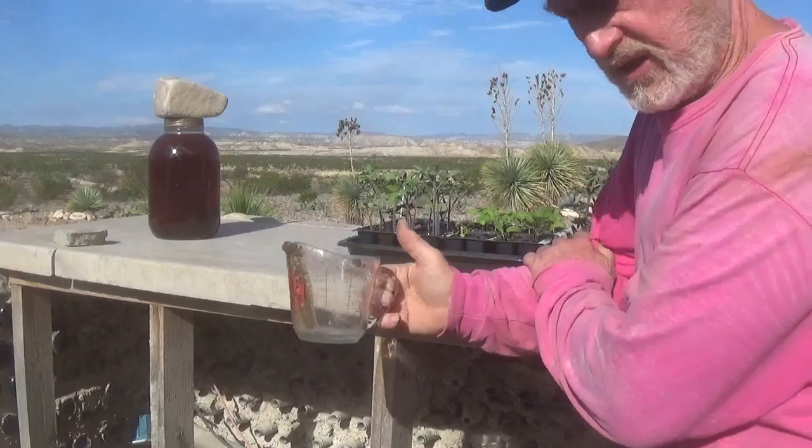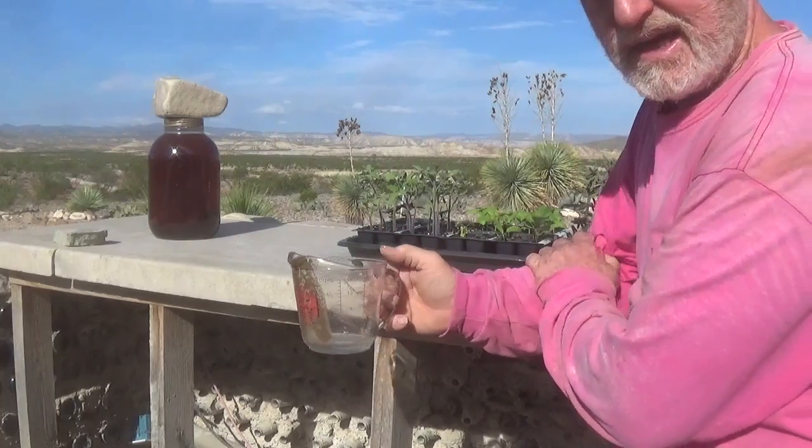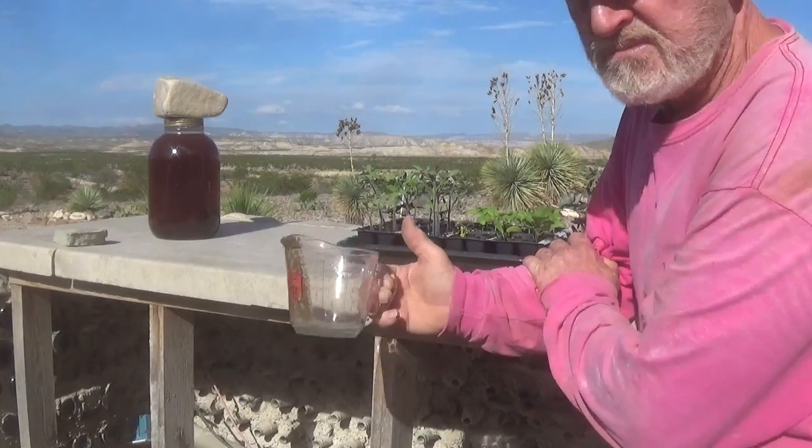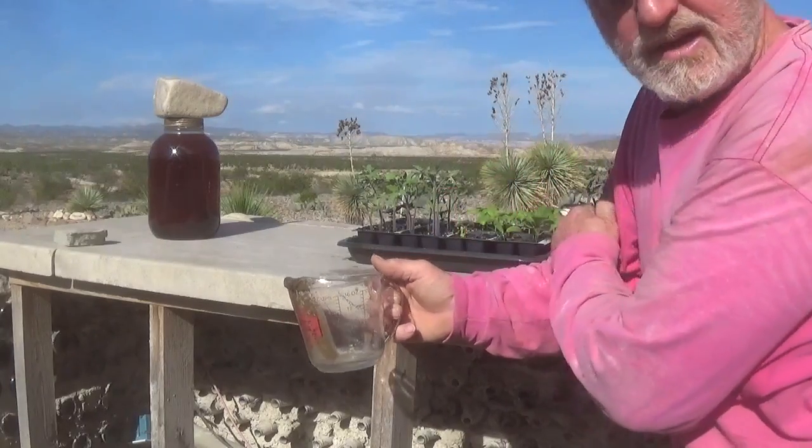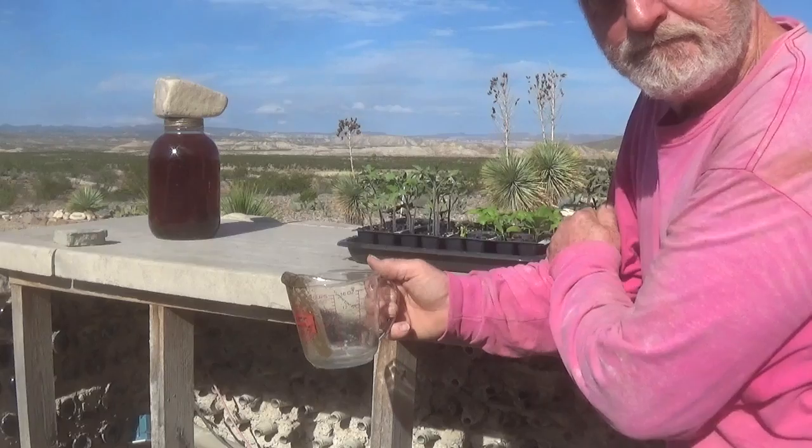You do have to be careful. Chicken manure is hot. That's why we made a tea out of it instead of just adding the chicken manure. It'll work fine, and we'll see in a few days how these are. We have to get them root bound so I can put them in the aquaponics.